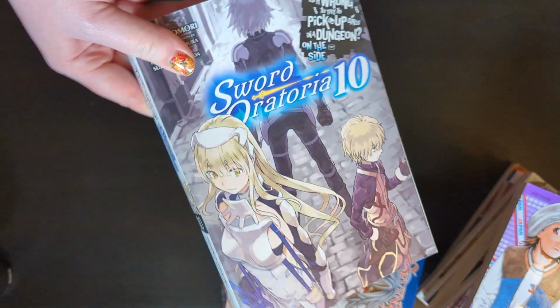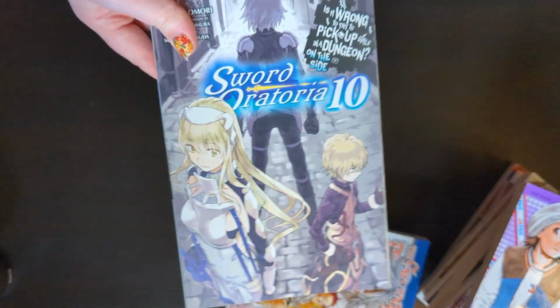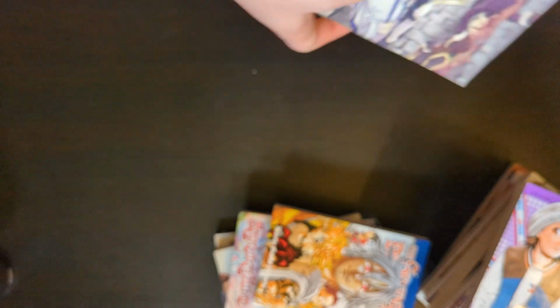I think there's a few more of these in this haul. He has said that he wants to try and start reading the main series before the end of the year, so then once he's done that, he has a spin-off to move straight onto. He'll be jubilated. Is that the right word?